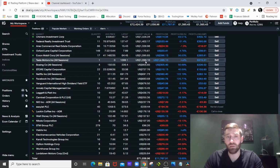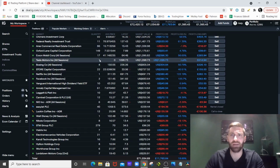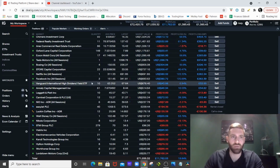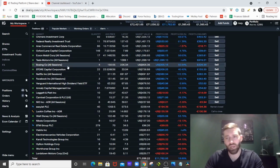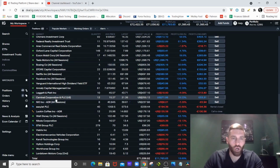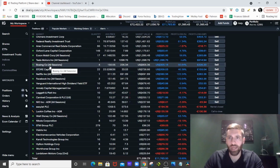Very happy when I sold Tesla. I've still got 1 share. I'll hold that probably forever, and I might buy back in if it comes back down again, but I reallocated the money back into the portfolio in high dividend yielding stocks, which made far more sense in the direction I'm taking the portfolio.